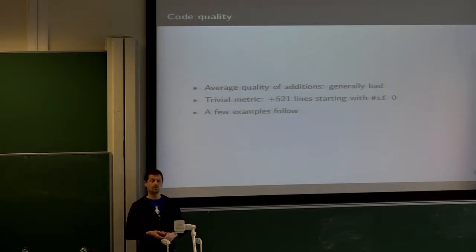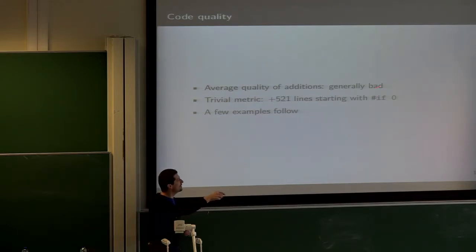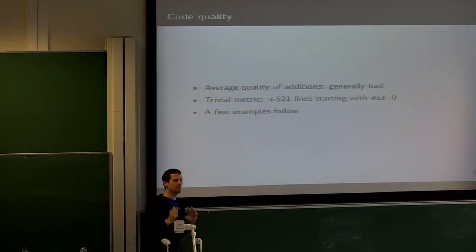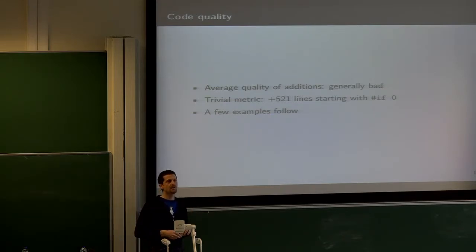Just a very trivial metric: there are more than 500 lines added that start with hash if 0. So this is probably not the best way to remove code that doesn't work, or test code. But let's view a couple of examples which are more specific.